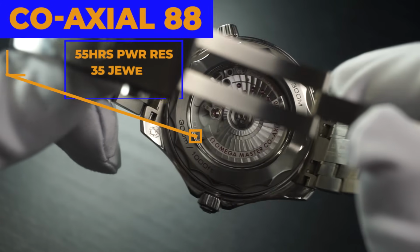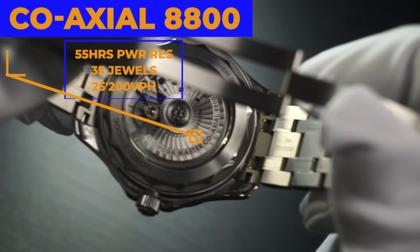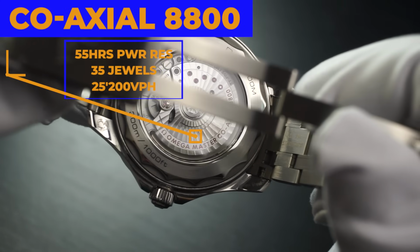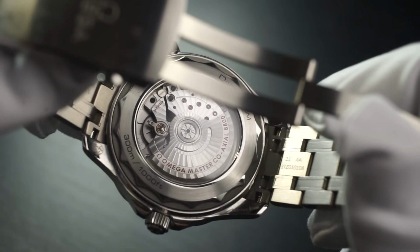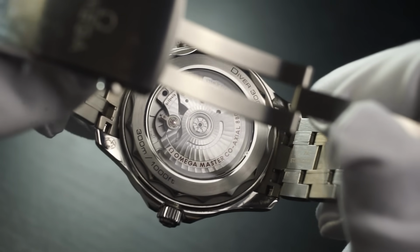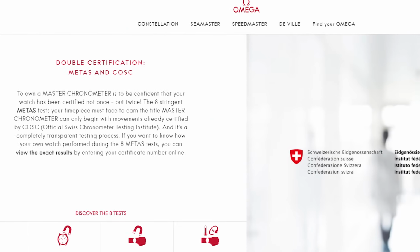This is a 55-hour, 35 joule movement beating at 25,200 vibrations per hour with the coaxial escapement designed to reduce wear and increase service intervals. This movement is decorated so nicely with spiraling contours visible through another sapphire crystal. As I mentioned before, this is a master chronometer certified movement.